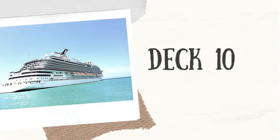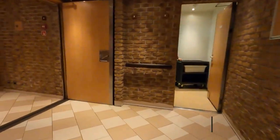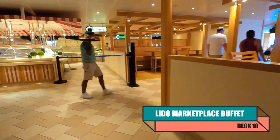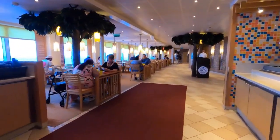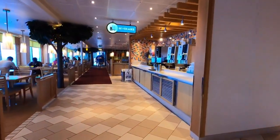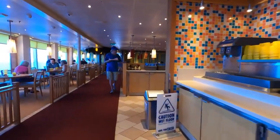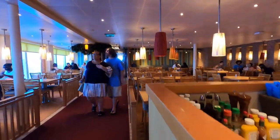Next up is deck 10. And this is where you're going to find the Lido Marketplace, which is the buffet. They do have a deli in here, and it is a really nice, cool place to sit if you want to get out of the heat. It's so nice to be able to have a beverage station, very convenient in here. So if you get thirsty any time of day, you can come and get some water, which is really nice.